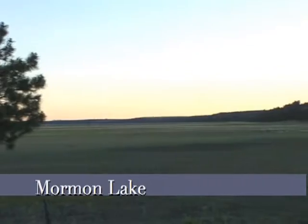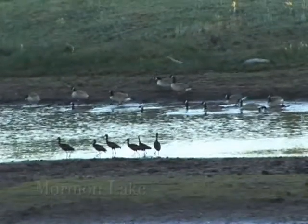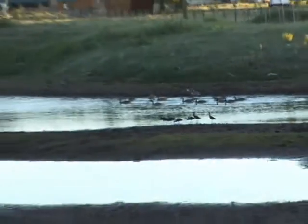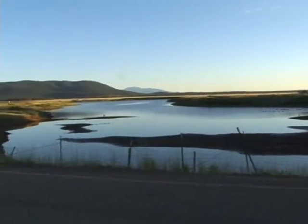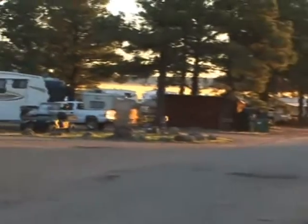Mormon Lake, the largest natural lake in Arizona, is nearly dry at the last of June, except for a little water at the inlet. Since it's over 7,000-foot elevation here, it's a perfect place for summer recreation. The big campground is nearly full. You can ride horses, mountain bikes, snowmobiles, or just explore through the pines. This is a beautiful place.